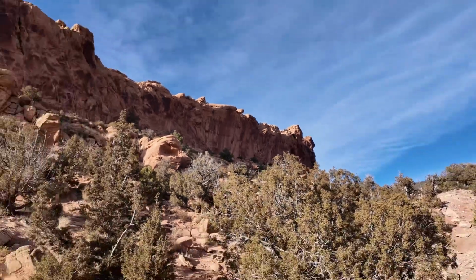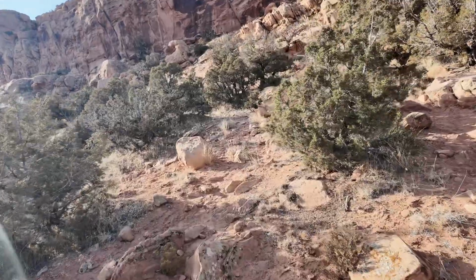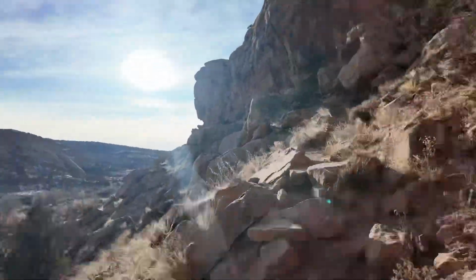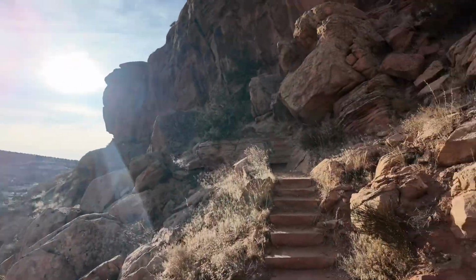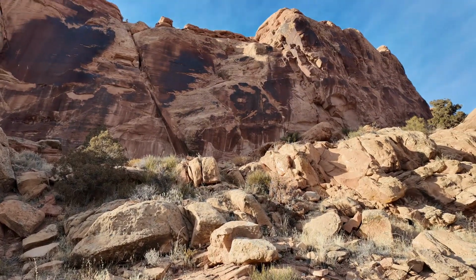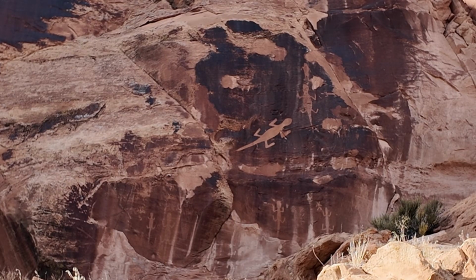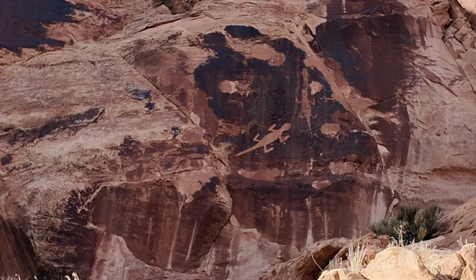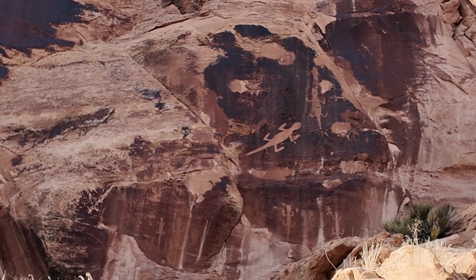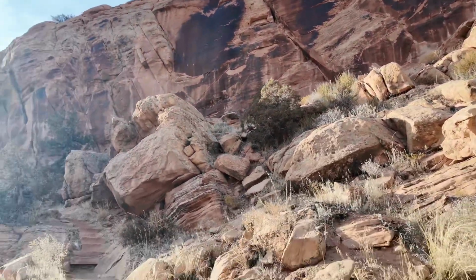I'll try to get closer so that you guys can actually enjoy it like I can. Look at that. You can see them. Two big lizards. Looks like a man standing on top. Third, fourth, fifth. Just 6, 7, 8 lizards up there. I'll be heading up there in just a second.